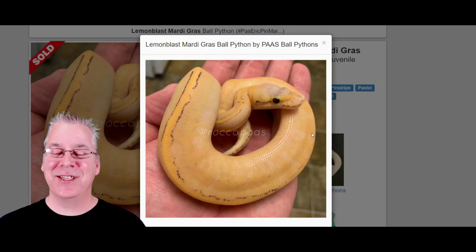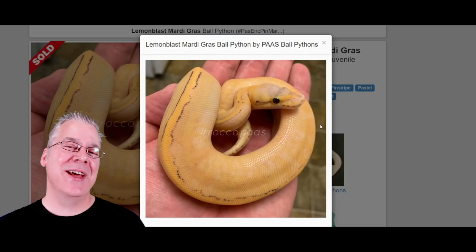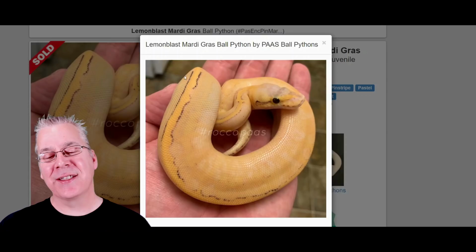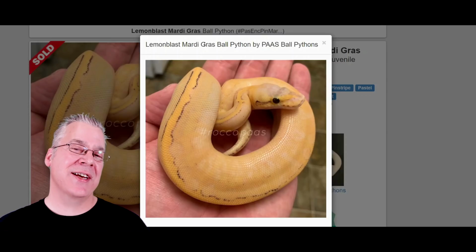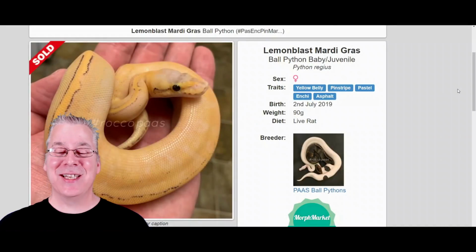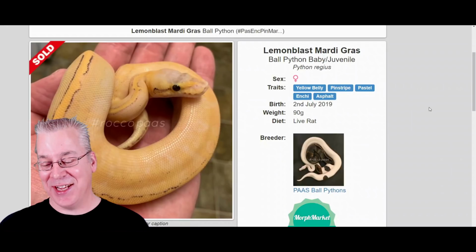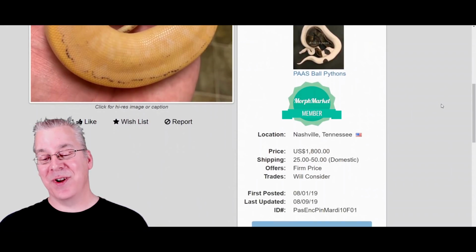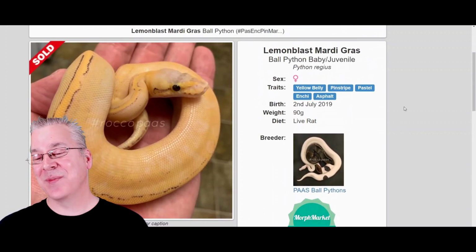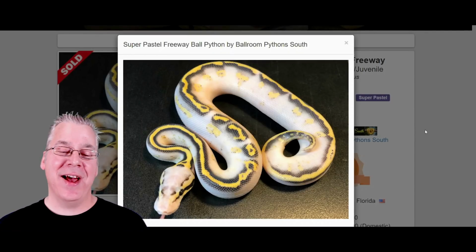You actually sit down with some of these genes and you think, all right, I'm going to mix these together. I wonder what it's going to look like. And I would have never guessed a Lemon Blast on top of a Freeway. As a matter of fact, this is a Lemon Blast Mardi Gras, so this actually has the Enchi in it too. So this has a lot of genes in it. This is 5 genes: yellow belly, pinstripe, pastel, Enchi, and asphalt. This one, believe it or not, only sold for $1,800, which I find pretty surprising for so many genes.